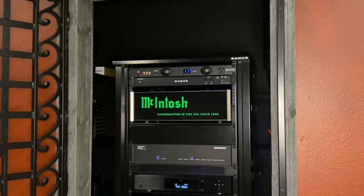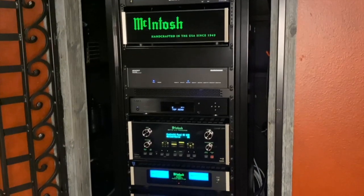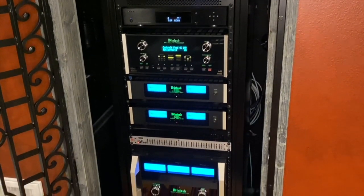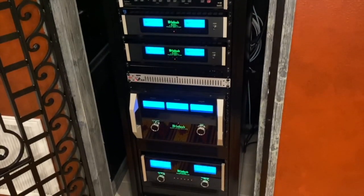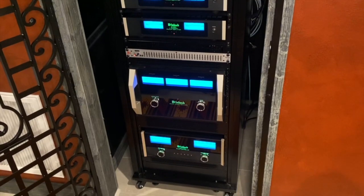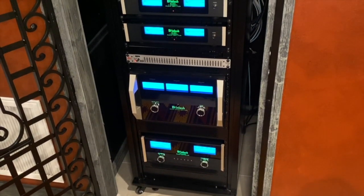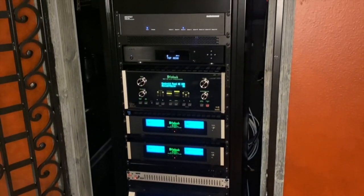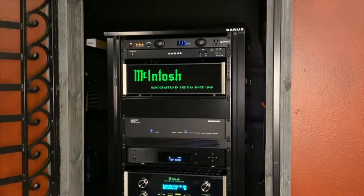First of all, if you take a look at this rack, it's fed by a McIntosh MX170 AV video processor, top of the line stuff from McIntosh. I'm using a McIntosh MC303 to drive the main three channels, the front left, the front center, and the front right. And then I'm using two of their new MI254 four-channel amplifiers to drive all of the different Dolby Atmos surround speakers.